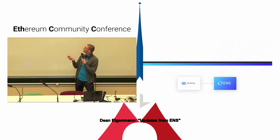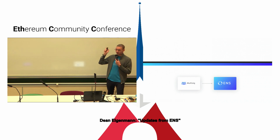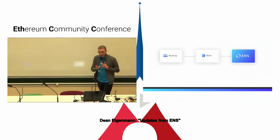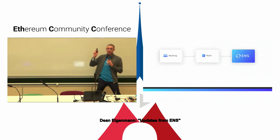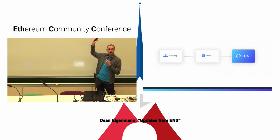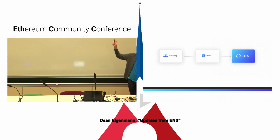This is what it looks like. Previously the multisig owned the ENS contract and was the only one allowed to execute functions. We changed that so that the multisig owns a middleware contract known as the root, and the root contract owns the ENS contract. And the root pretty much opens up, as said, certain functions to the public so that we don't require those 4 out of 7 signatures from the multisig.